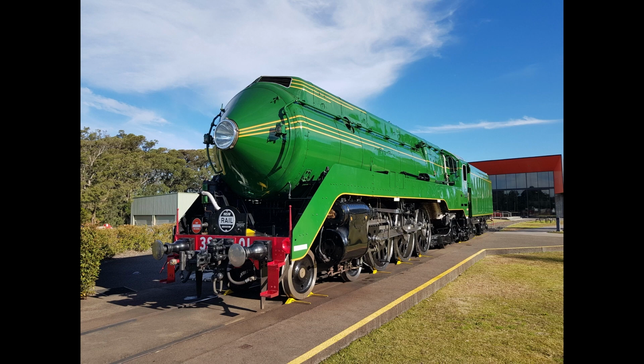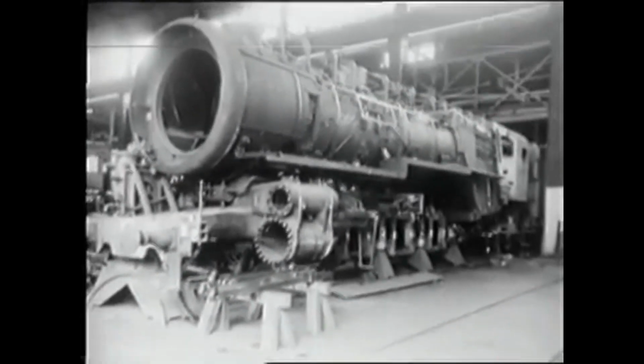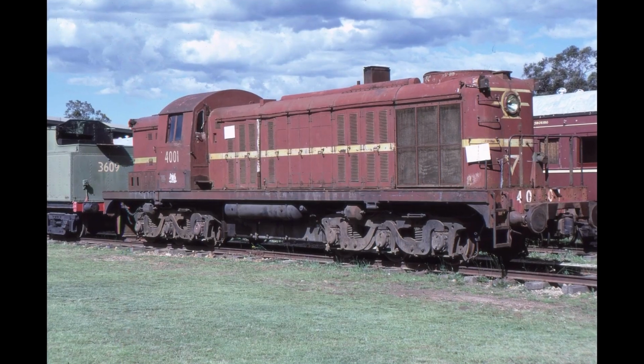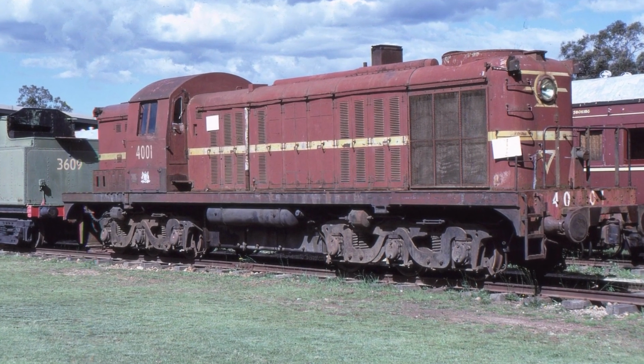In 1955, 3801 was overhauled once again, being painted black with red lining as a cost-cutting measure. It was around this time that diesel locomotives started appearing on the rails of New South Wales. The intention being to replace steam with diesel power and to confine even the most modern steam to all stations' passenger trains and to goods trains.